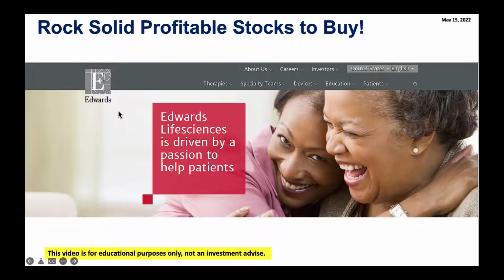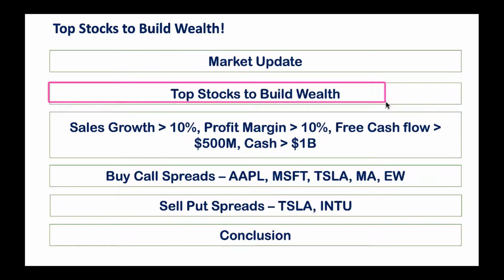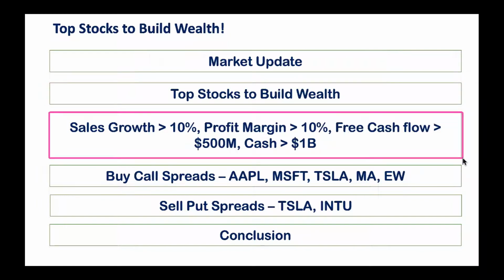and go from there. All right, so we'll start with a quick market update and then we'll look at top stocks to build wealth. This is where we look at the solid stocks with sales growth more than 10%, profit margin more than 5%, and free cash flow more than $500 million, and also cash on the balance sheet more than $1 billion.